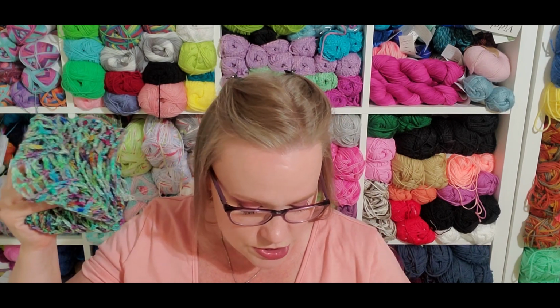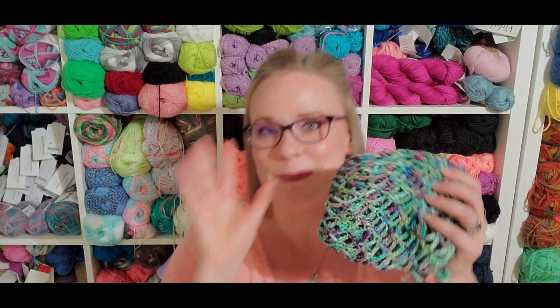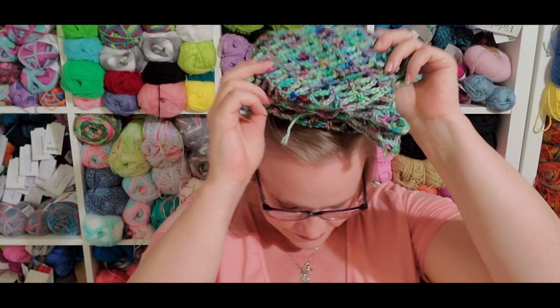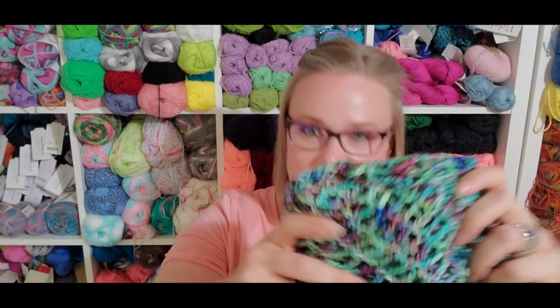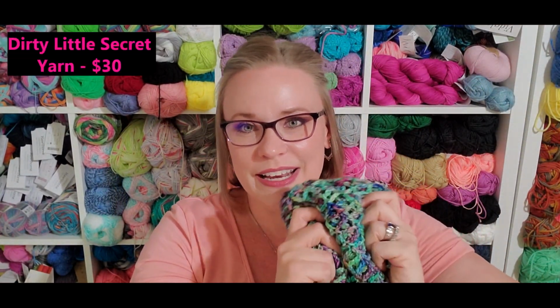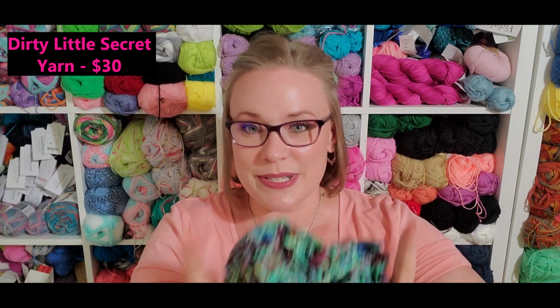So month 2's yarn was this one. I know the label's upstairs on my desk, and I have been looking at it over and over again and forgot the name of it. So it's here on the screen.